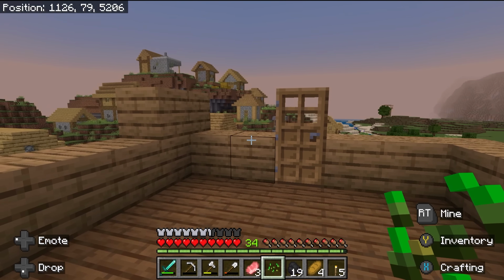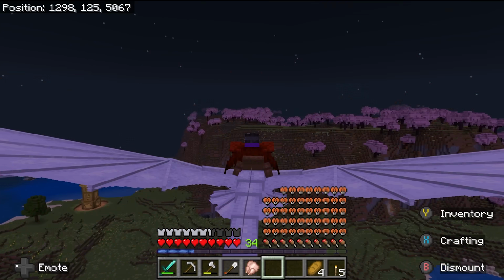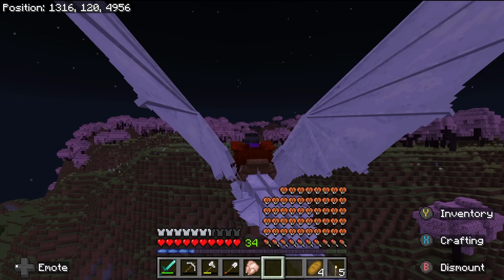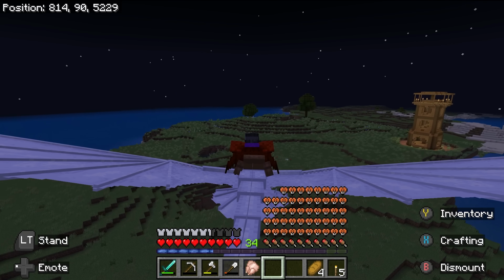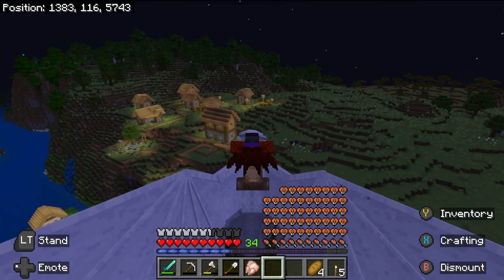It's not much yet, but the sun is going down, so that means we need to start looking for a night fairy. I guess we're just gonna have to hang around and circle the village, hoping that a night fairy spawns in. No night fairy up here. No night fairy down here. Oh, there's another village. Maybe we should hang out in this one, Luna.